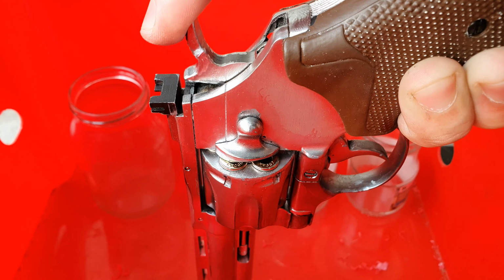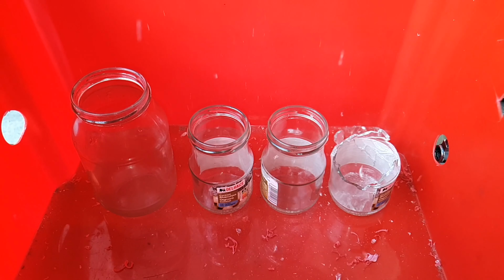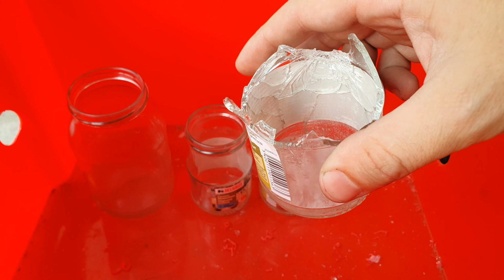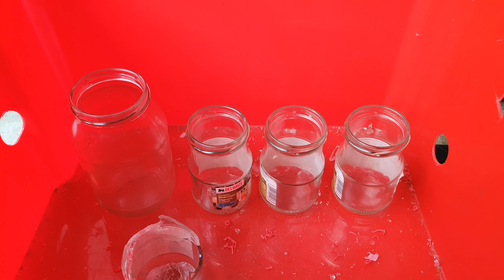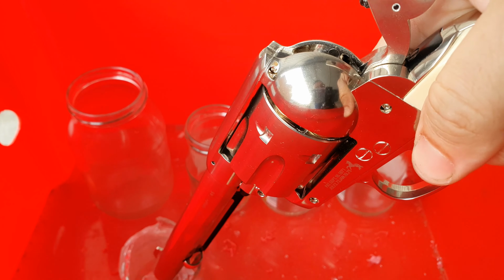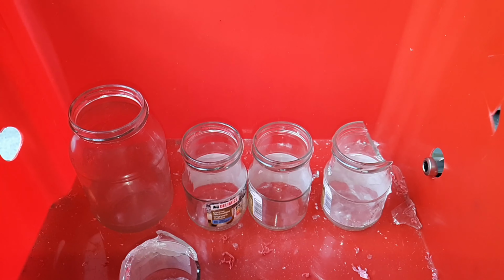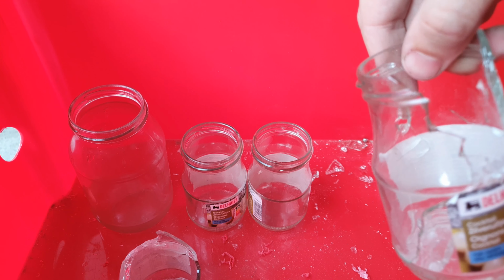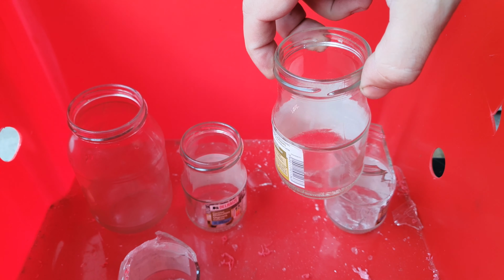First up, the Colt Python. Nice. That was very cool to see in slow motion. Now, let's replace that glass because I don't know how many pieces this Colt Peacemaker will break with 4.5mm steel BBs. Let's find out. Oh, what about that? Only one. It went through, but the second one didn't break.